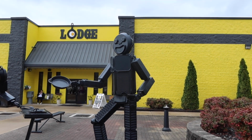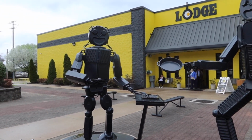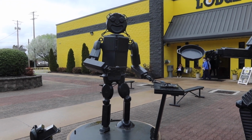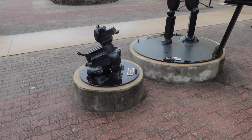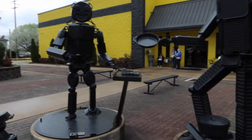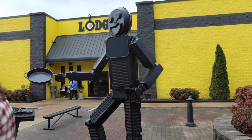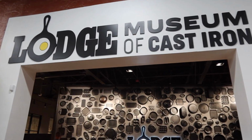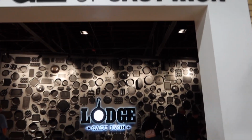All right, so here we have a family of Dutch oven, Lodge, cast iron. So we've got Lucky and Penelope here, and Ferris here. All right, so we are gonna head on in and check in and get our ticket and go through the museum.